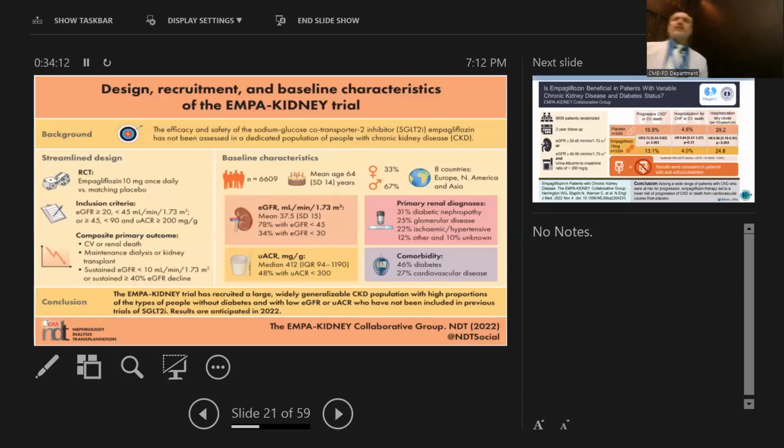The most recent updated trial is the EMPA-Kidney trial, recently published in the New England Journal of Medicine on November 4, 2022, less than 1 month ago. This study was designed to assess more patients with chronic kidney disease, either diabetic or non-diabetic, who have worse kidney function. Remember, in the EMPA-REG trial, the cutoff GFR was 30 and above. Here, the target was a GFR of more than 20 milliliter per minute and above.